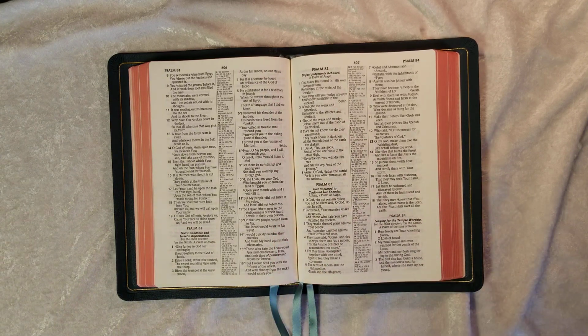The NAS is coming out with a 2020 update. So I'm going to be checking those out before I make any decision to move into a main text. So I'm going to be going for a while with not having any kind of main text that I'm using, but just using a variety of them.